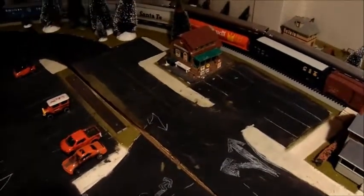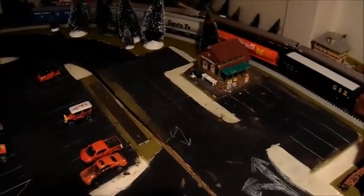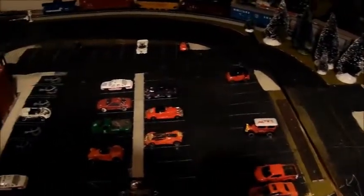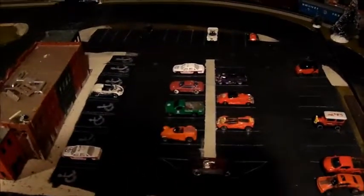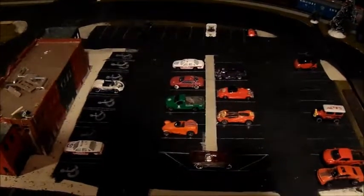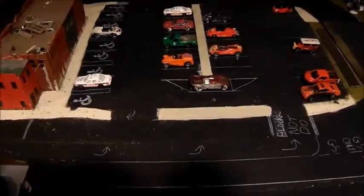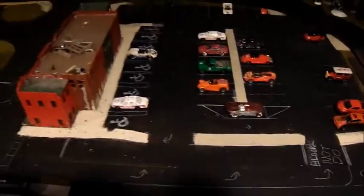Also, the parking lot for the general store has been completed. It's looking really good. This was all achieved with Woodland Scenics asphalt top coat and concrete coat, and it gives a very realistic feel, and I like how it turned out.